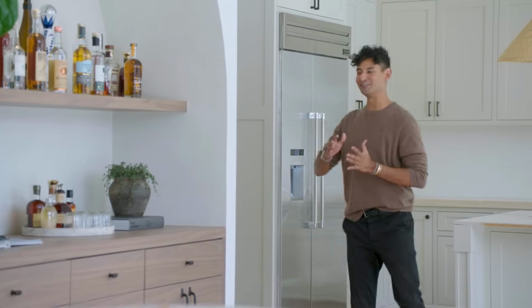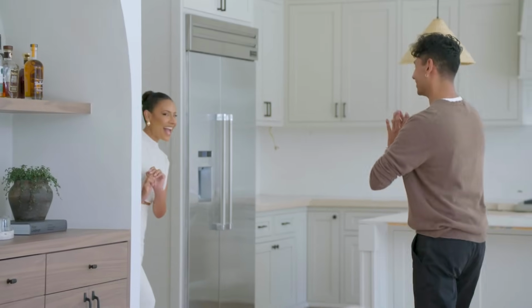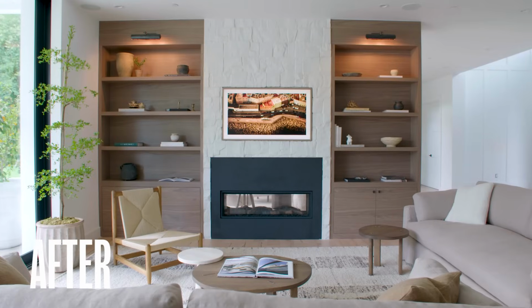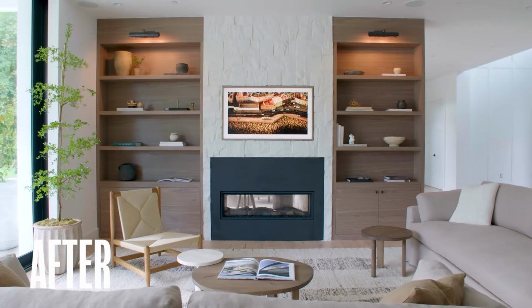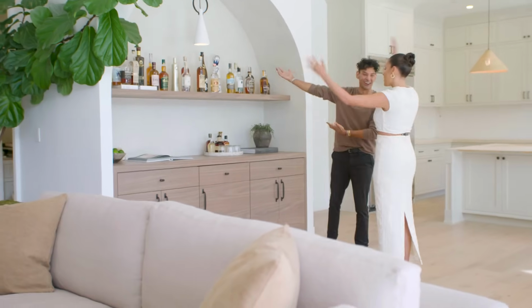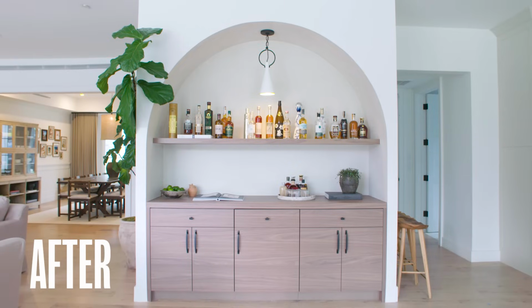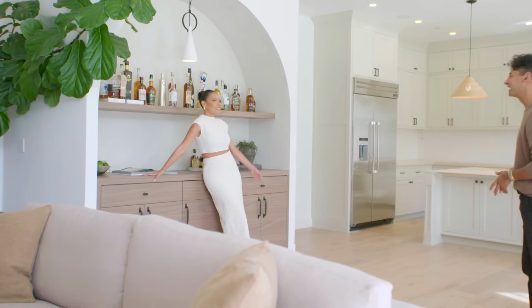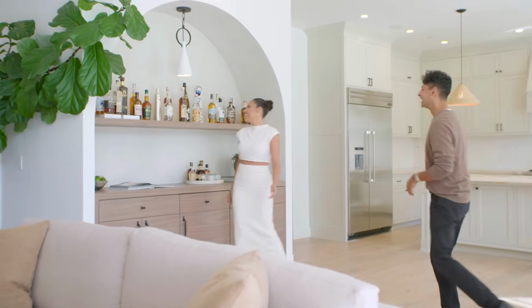Desi, are you ready to see the new living room? Yes. Slowly, ta-da! Wow! Oh my gosh, it's literally transformed into a whole new space. A whole new bar. Okay, hold on. Do you need a drink? Look, perfect palette, perfect color palette. You blend in nicely.